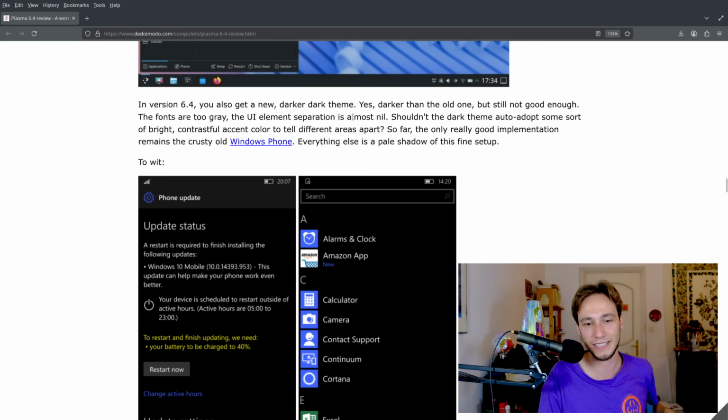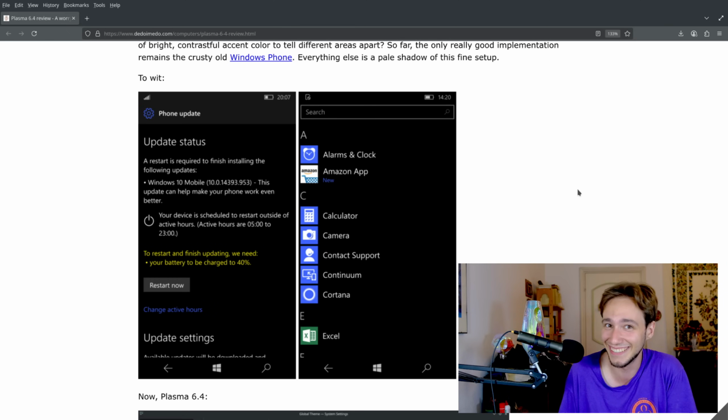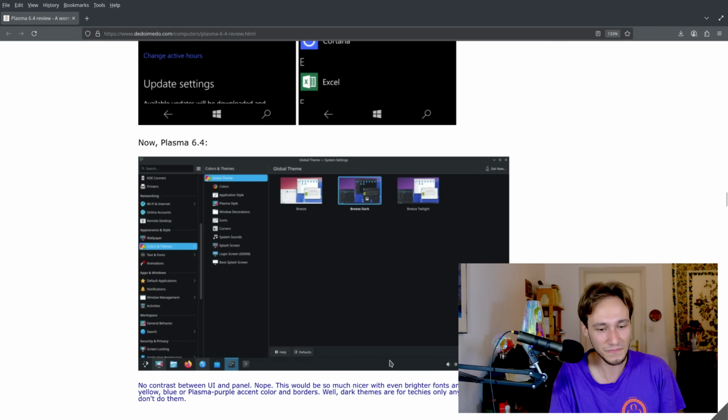The UI element separation is almost nil. Shouldn't the dark theme auto-adapt some sort of bright contrast full accent color to tell different areas apart? So far, the only really good implementation remains the crusty old Windows font. Everything else is a pale shadow of this fine setup. So this gets very subjective. Personally, I think that these two screenshots look pretty bad in my very subjective feeling. But I don't know, this is subjective.